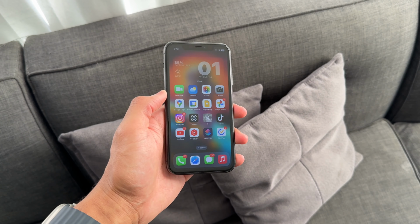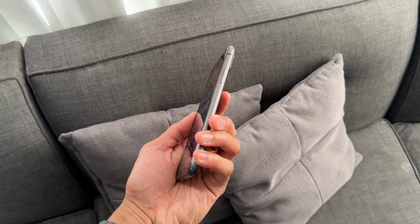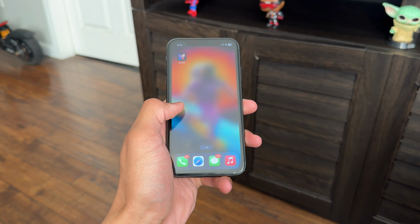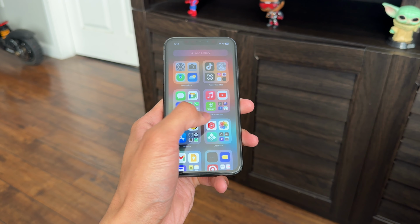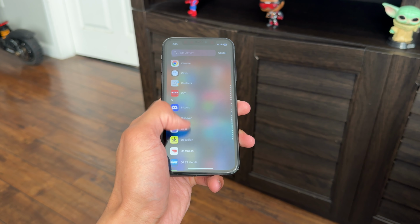Now, in terms of design, the iPhone 11 still feels very sleek, has nice curves that complement its rounded exterior, and I still find it very comfortable to hold to this day. Going further into the feel in hand, it's a little bit more rounded than the iPhone 15, so it molded into my hand, resulting in a pretty comfortable feel that is my personal favorite.